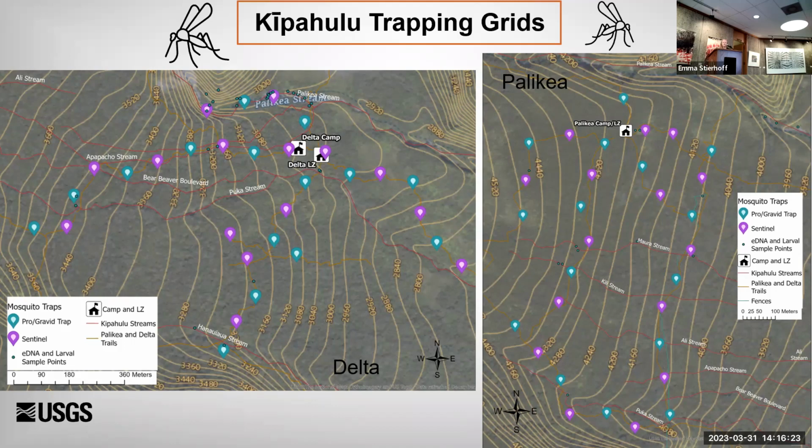stations. Due to the terrain and the location of trails, the trapping grid at Delta covers a total of 780 feet of elevation, while the trapping grid at Polychaea only covers 440 feet. Together, the trapping grids at both field sites cover 1,720 feet of elevation in Kīpahulu.